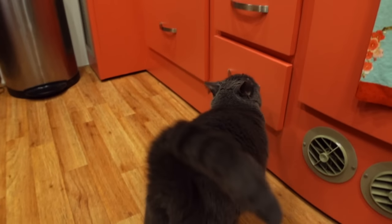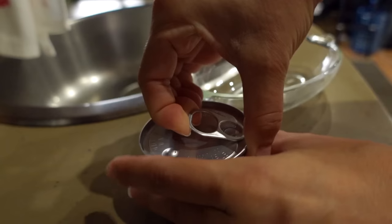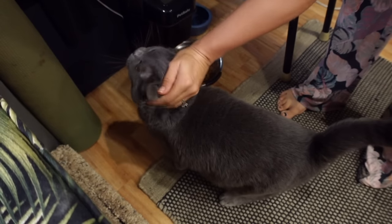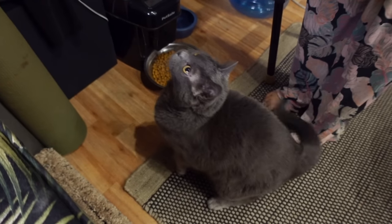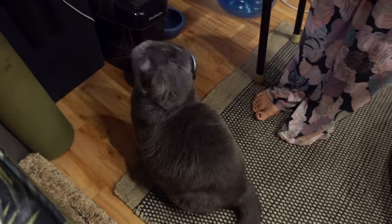Buddy. What is it? Is this what you want, Ollie? Is that what you want? Good boy. Yeah, you're so excited. Sit. Sit. Good boy. Stay. Here we go.